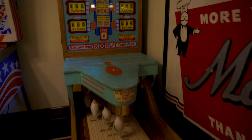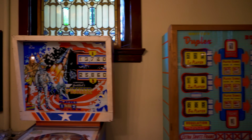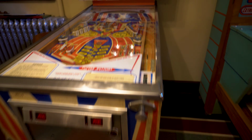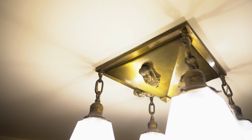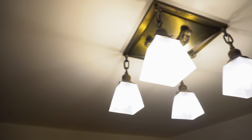And we can take a closer look at these old scoreboards because this is just something that we can really geek out over. And there's even these old pinball machines. How cool is that? And up on the ceiling, we can see that these pharaohs are built into this upside down pyramid on the chandelier, and that's kind of a callback to the family's trips to Egypt.